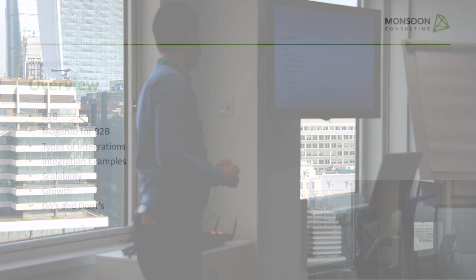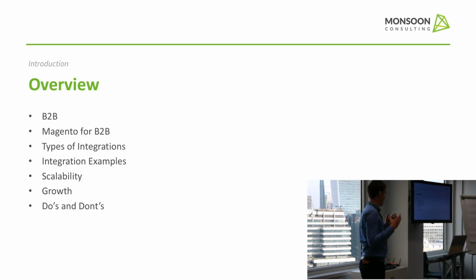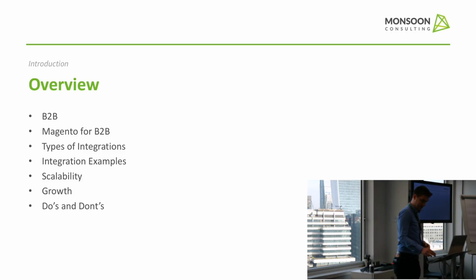So a brief overview of what I'm going to touch on. I'm going to look at the characteristics of B2B, the space that we're in at the moment, and how Magento as a core platform can go most of the way in meeting those requirements. Architecture in this context is all about integrations, so I'll go through some integration examples and talk a little bit about data in those examples. Then I'll give specific examples around inventory and pricing, how you could integrate them, and the questions around that. Finally, I'll finish up with how to scale the platform once it's built, how to grow it, and some of the do's and don'ts based on our experience in implementing these types of projects.